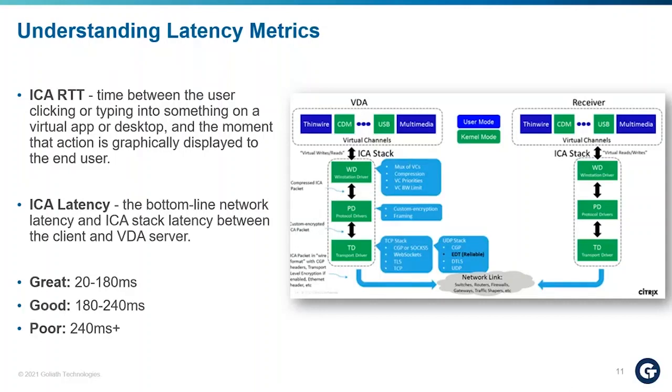Avi, do you want to show how maybe purpose-built tools can help with pinpointing the root cause to a user's home Wi-Fi?